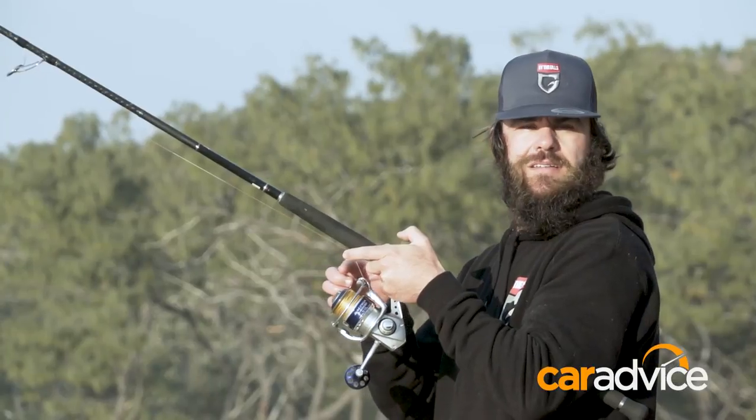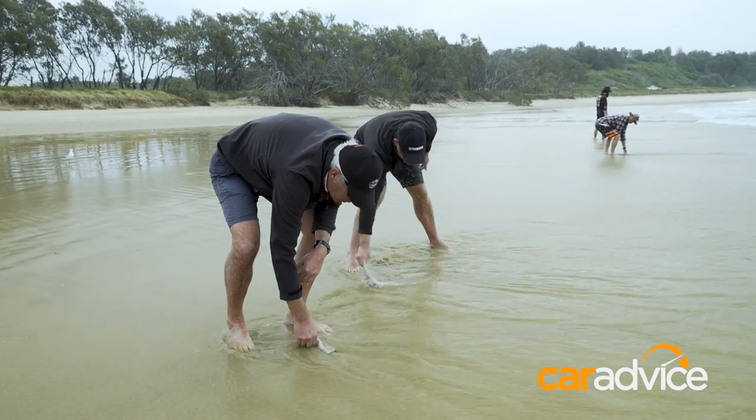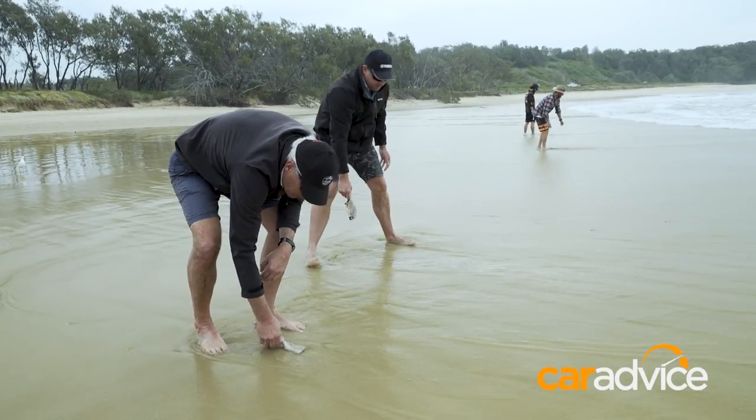The toughest hurdle for anyone is finding where the fish are. So I've brought along some friends. I've got Sam Gilchrist, who's a Coffs local and knows this area very well. And I've also brought along Andrew and Nick from Hook, Line and Sinker. Hopefully we can show them a thing or two, or it may well be the other way around.